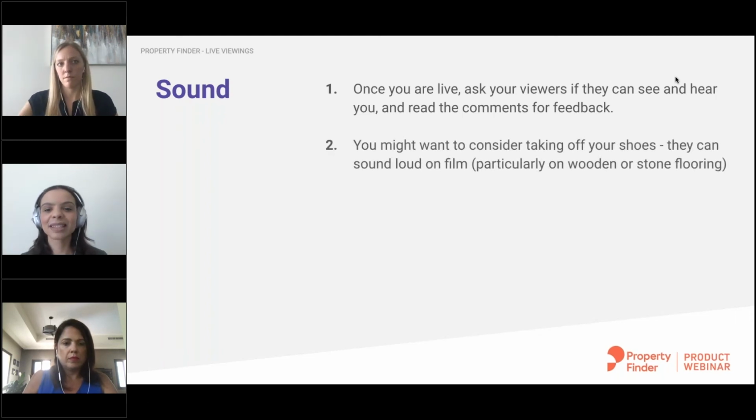You might want to consider taking off your shoes. They can sound loud on film, particularly on wooden and stone flooring. And this is actually a key piece of advice that Hemnet are giving to their agents in Sweden. Please take your shoes off.